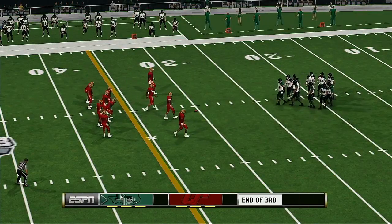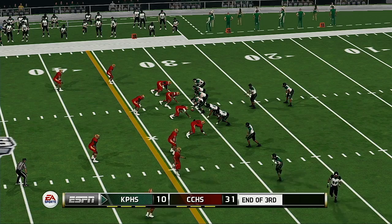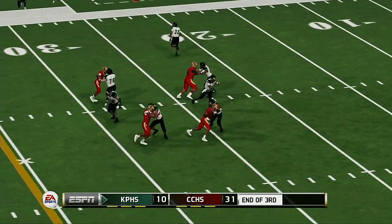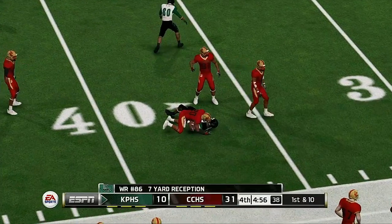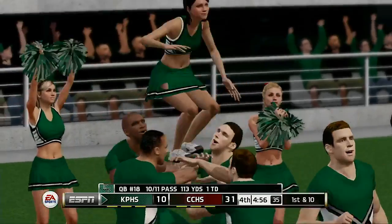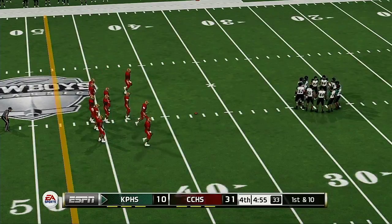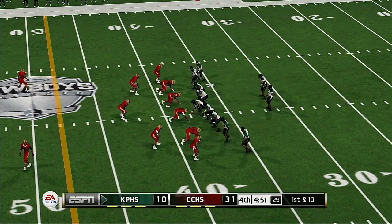Welcome back to the action here as we resume play in quarter number four. Pickup as they connect on the pass play. Well, they look to be in sync right now. They're both reading the defense properly, and the result is a nice gain. First down, 10 to go. Ball on the 38-yard line.